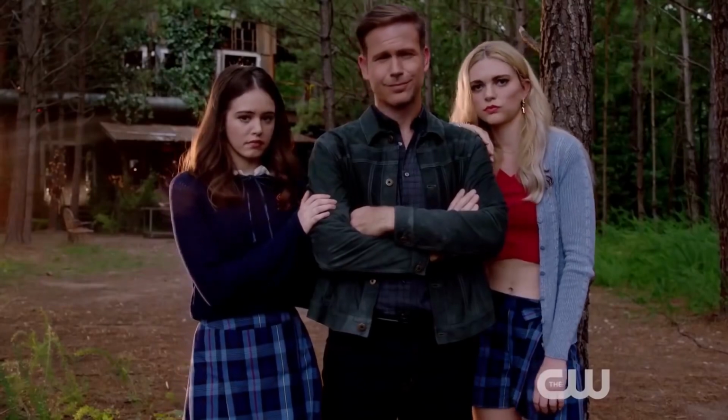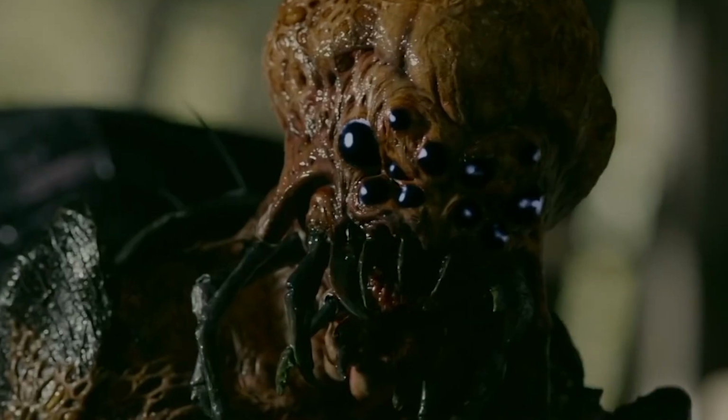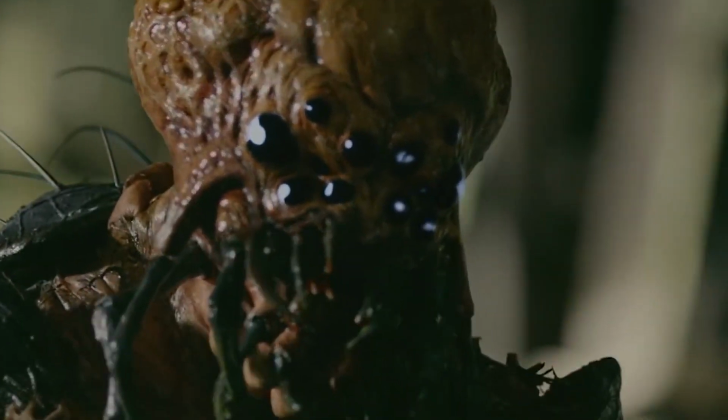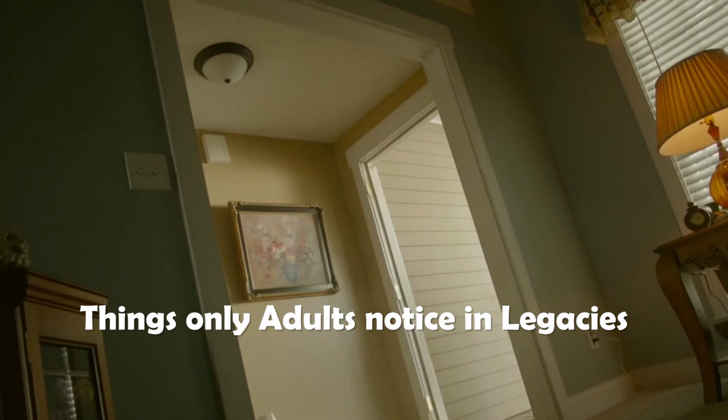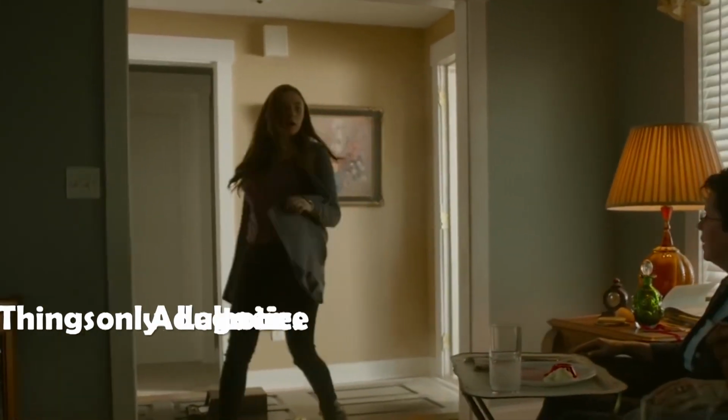This American fantasy drama show takes a new turn into the life of the supernatural, being a spin-off of The Originals and The Vampire Diaries, as it features characters from both series. The right amount of fantasy, drama, and fight scenes makes the show extremely addicting and worth binge-watching. But did you know there are some little hidden things throughout the show? Let us tell you about the things only adults notice in Legacies.